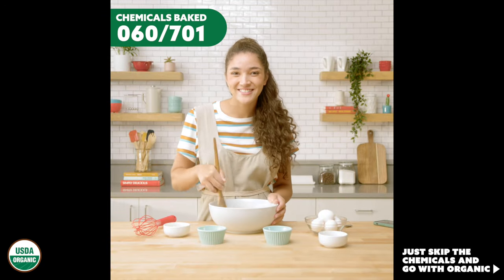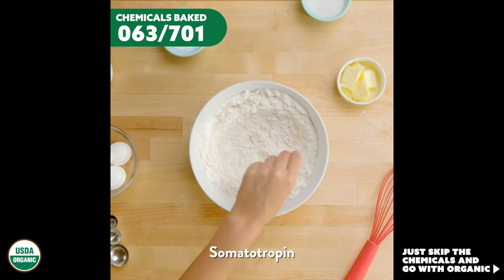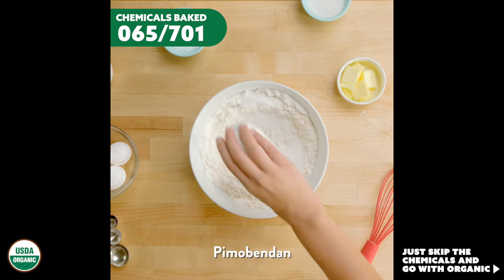Skip this. You may also be adding a dash of propylparaben and possibly a pinch of romifidine. Maybe a sprinkle of somatotropin. How about a teensy bit of trilostane? Or perhaps an itty bit of pimobendan?